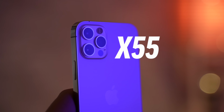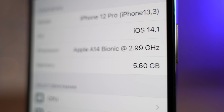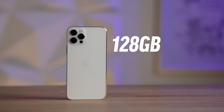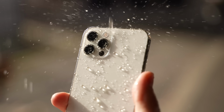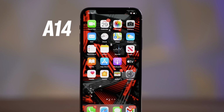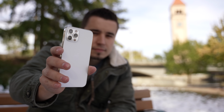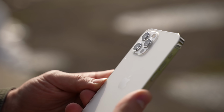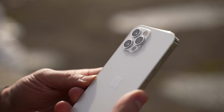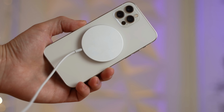The top-of-the-line 5G modem from Qualcomm definitely wasn't cheap. We now have 6 gigs of RAM instead of 4, 128 gigs of base storage instead of 64, a brand new flat edge design which requires retooling, better water resistance, a brand new 5nm chip from TSMC, a brand new wide sensor from Sony, new ceramic shield glass from Corning, a new LiDAR scanner for the first time ever on any iPhone, and of course, the new MagSafe built right into the iPhone.